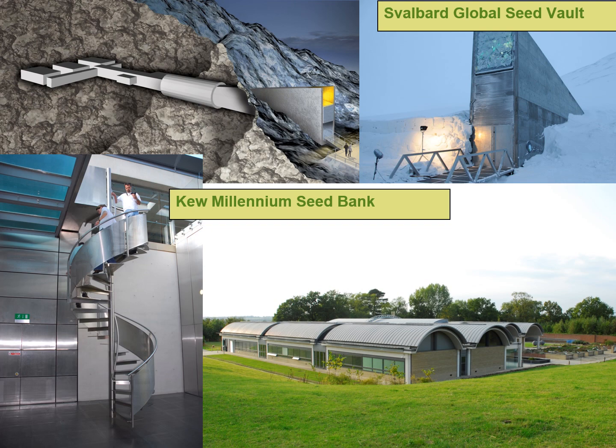In recent years, new seed banks have arisen with an explicit focus on banking seed from wild species. In 2000, the Kew Royal Botanic Gardens started the Millennium Seed Bank in southern England, which holds exclusively wild plant seeds from around the world. Recently, the Millennium Seed Bank met its first goal of banking 10% of the world's seed plants, with over 1 billion seeds collected and stored.